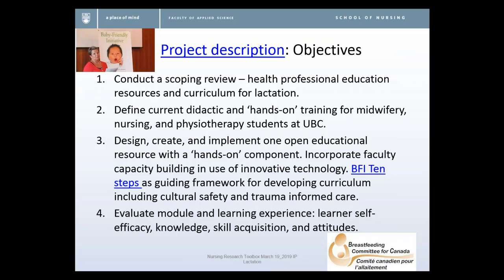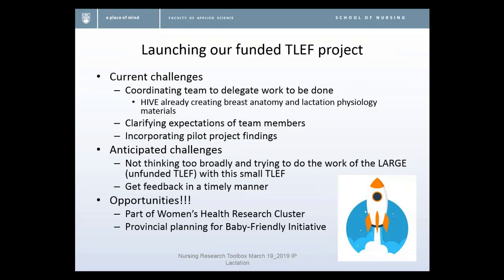So on one hand, the learner self-efficacy, knowledge, skill acquisition, and attitudes, but also that translation of practice into their clinical sites and clinical components. Again, true confessions, we actually ran this as a pilot last week in the OB course, so we have a really good baseline for what we'll be doing for the bigger project with all of the disciplines.